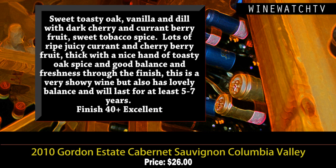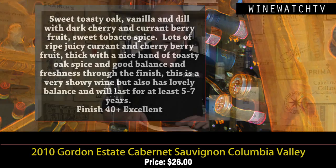This wine still nice and balanced and fresh, and I think it'll last for another 5 or 7 years, but definitely a more immediate gratification style of wine here.